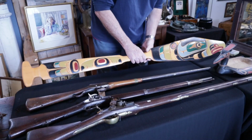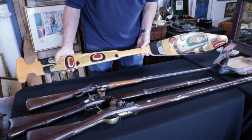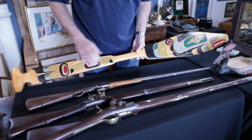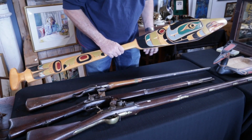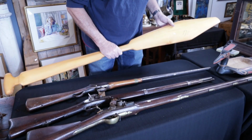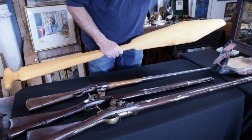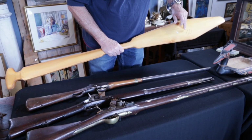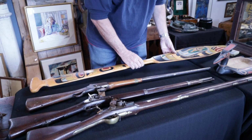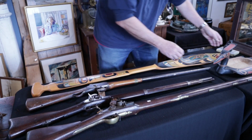Now I want to make sure you see this paddle. Again, Northwest Coast native. This is John Henderson, who is Bill Henderson's brother, who did this paddle. Just beautiful carvings on these. And it has on the back here, carved by John P. Henderson, and that's an eagle design. Beautiful piece.